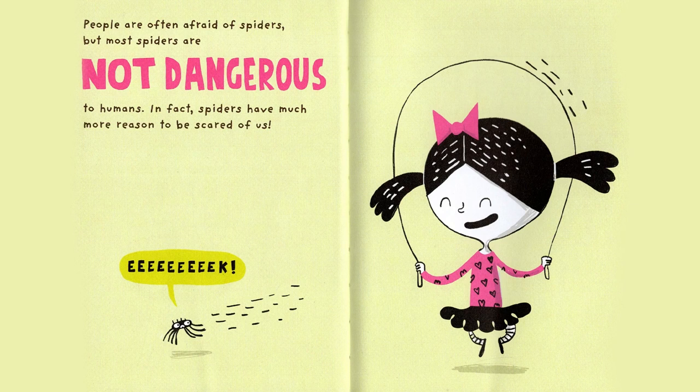People are often afraid of spiders, but most spiders are not dangerous to humans. In fact, spiders have much more reason to be scared of us. Eek!